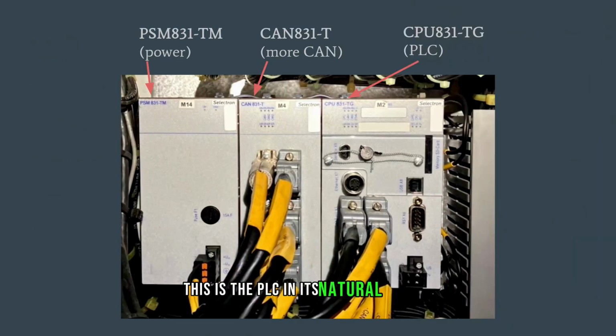This is the PLC in its natural habitat. There's the PLC on the right, there's a CAN bus expander to its left, and finally, on the far left is a power box. Notice that none of these are colored yellow, and this is very important. It means they're not safety critical, so we can touch them. It is not a joke. The important parts are yellow. So whenever you look at the train, keep that in mind.